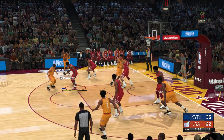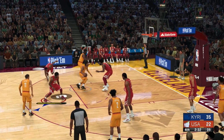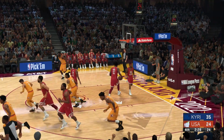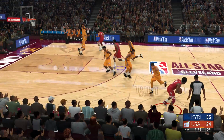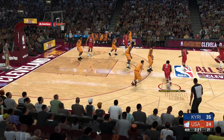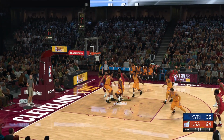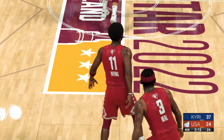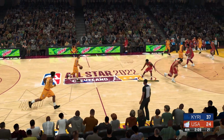So fun watching Irving handle the ball the way he does. And Young kicks to Morant. Blanketed by the D, fights to the rim for the layup. And the level of concentration. Morant looked under control despite being under heavy duress. There's the pass to Embiid. Good, and the assist goes to Irving. Irving's got his fourth assist with that last one here tonight. Great assist that time by Kyrie Irving.